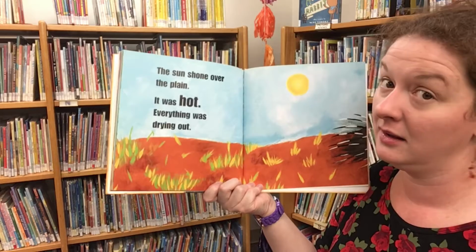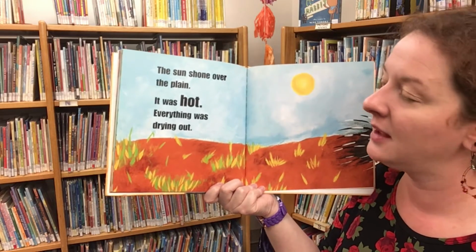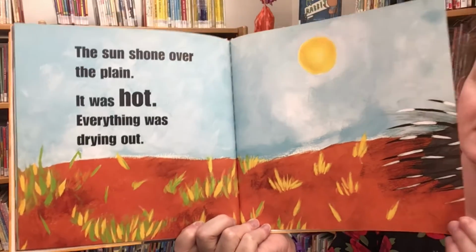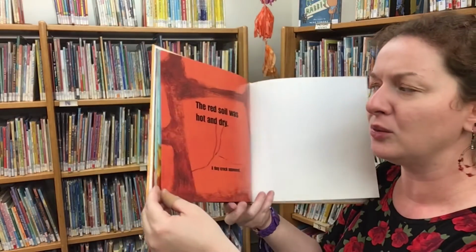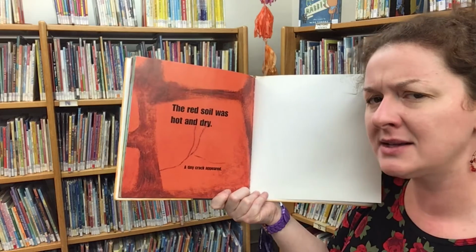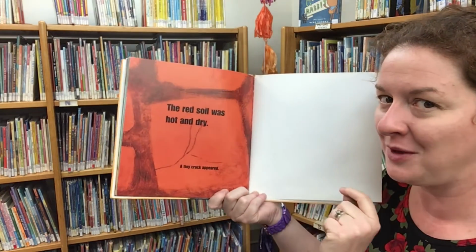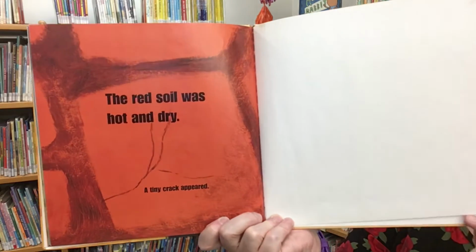And the sun shone over the plain. It was hot, and everything was drying out. The red soil was hot and dry, and a tiny crack appeared. Think it'll rain again soon? Maybe. And now, friends, let's learn the American Sign Language sign for the letter R.